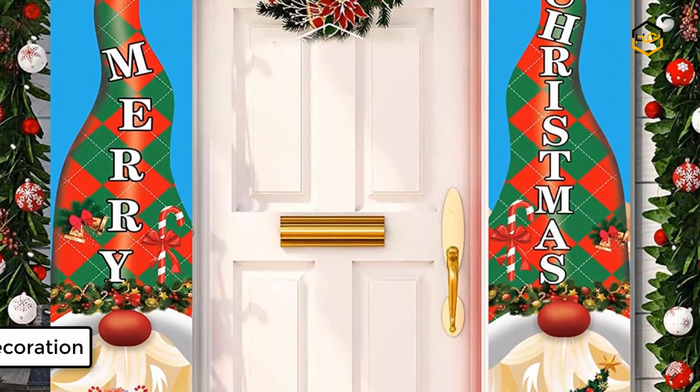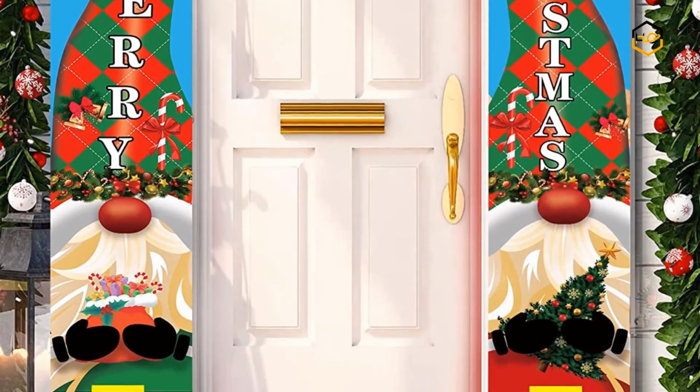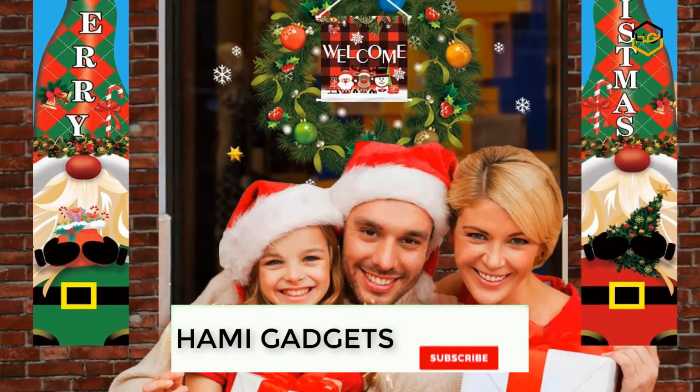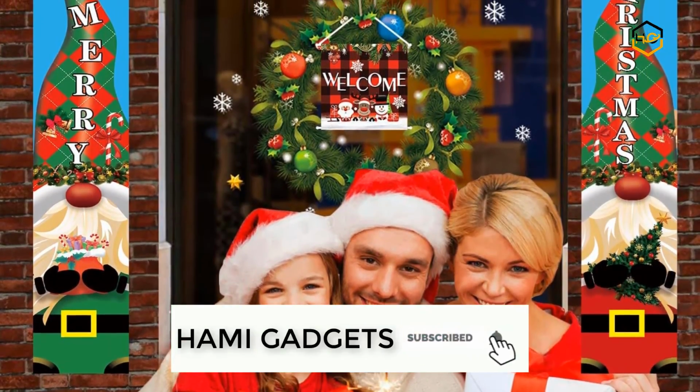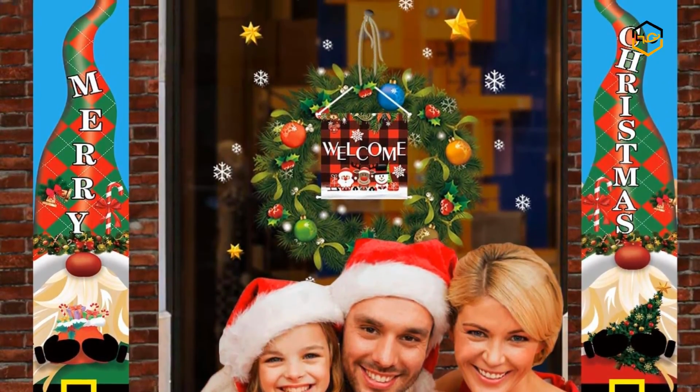At number 1 we have Fessity Christmas Decoration. The Merry Christmas hanging banner is an eco-friendly, high-quality polyester cloth porch sign. It is sturdy enough to use for a long time, UV and fade-resistant, reusable and durable. It also can be washed by hand and is perfect for next Christmas use.